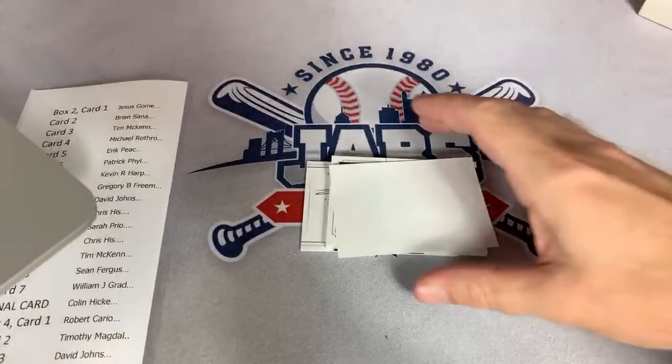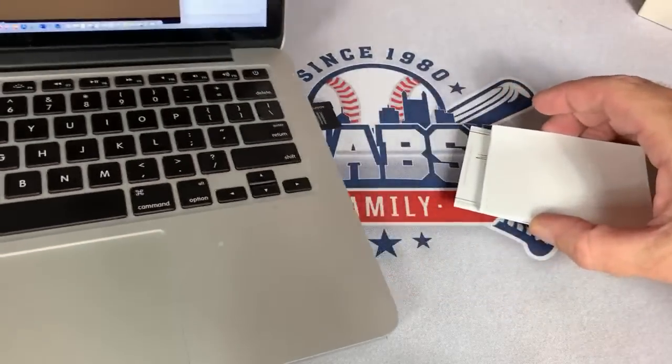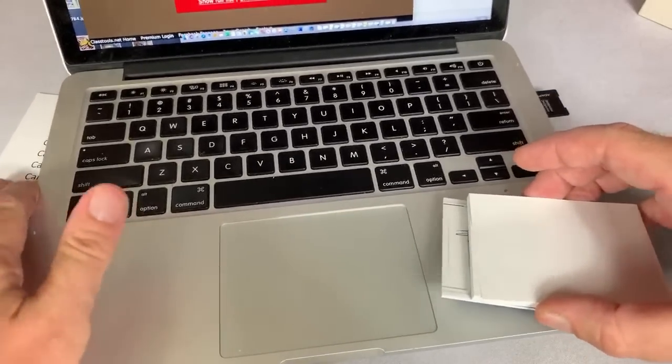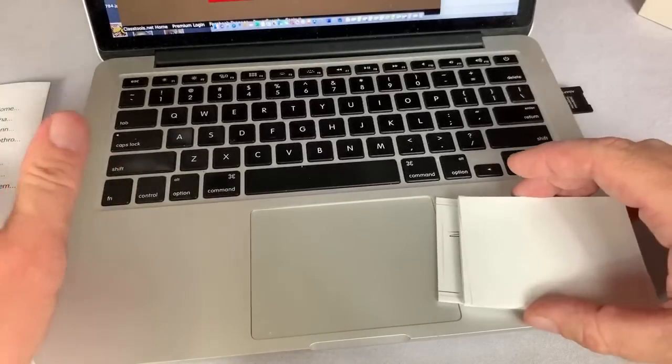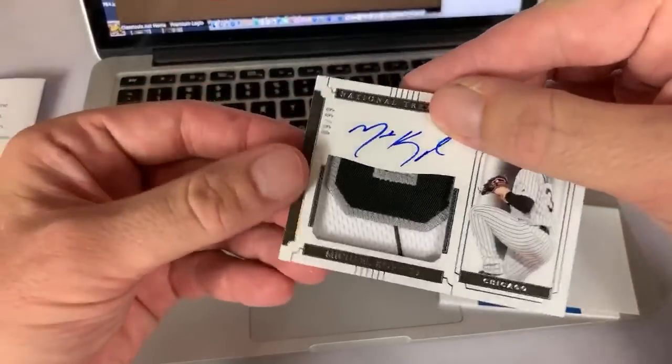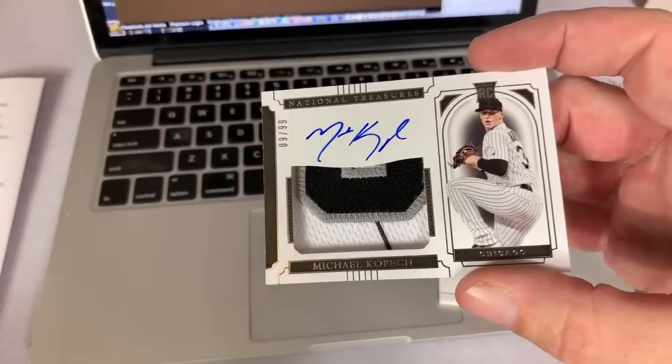So before we do that, let's show you the cards first off. Then we'll random these bad boys off between the people in this box. All right, so the first card that's being randomed off is a Michael Kopech bonus card, which is pretty nice.